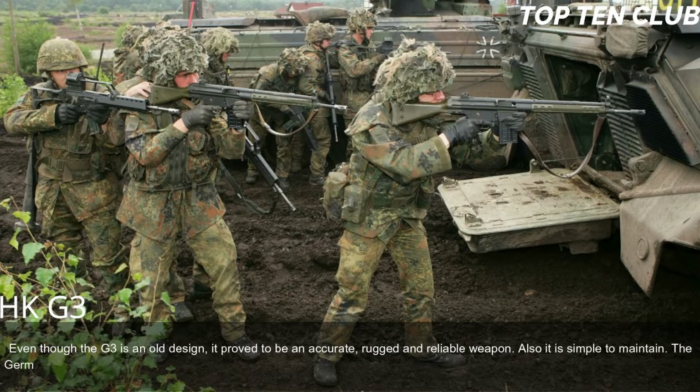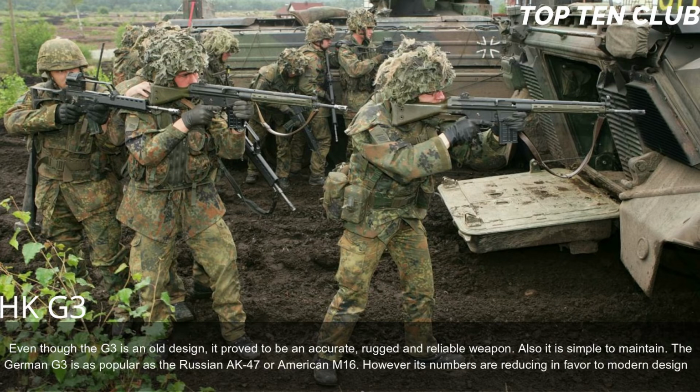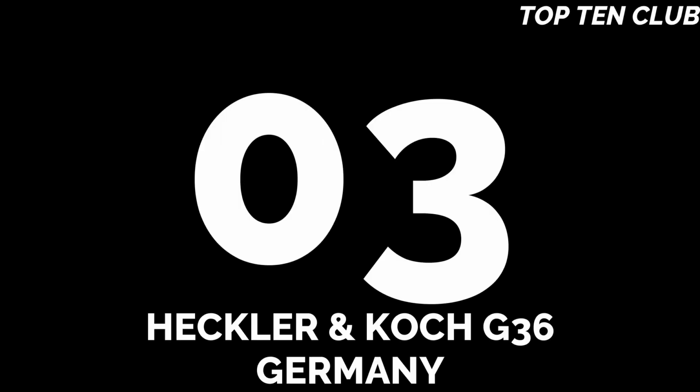The German G3 is as popular as the Russian AK-47 or American M16. However, its numbers are reducing in favor of modern designs. Number 3. Heckler & Koch G36.